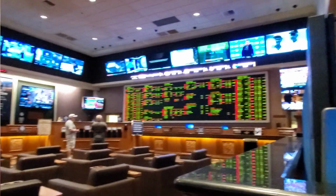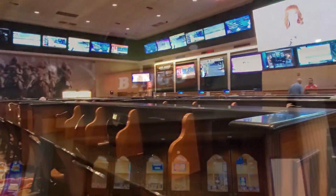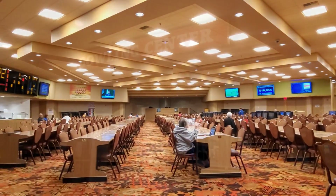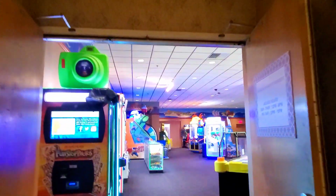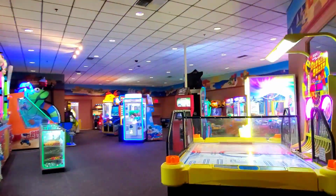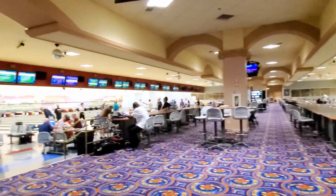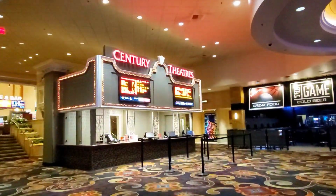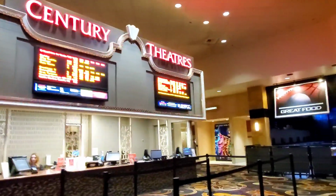Before we head out, I want to show you a few more things like their race and sports book and their 600-seat bingo center. They have 6 sessions daily. I consider Suncoast a family-friendly hotel and casino. You'll find a 64-lane bowling alley with an arcade, lounge, and snack bar inside. And last but not least, Suncoast also has a movie theater.